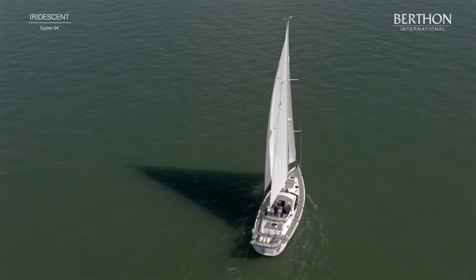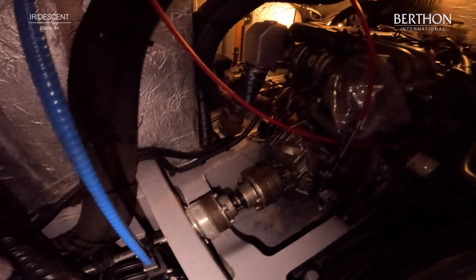Just while we're in here, we have a quick look at the aft access to the engine bay. There is of course a forward access adjacent to the chart table. And here we have a 140 horse Yanmar. Well appointed, well lit, good ventilation, nice engine room actually. And of course a spotless bilge.